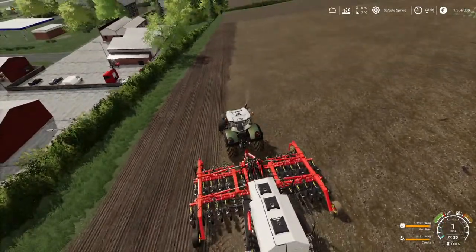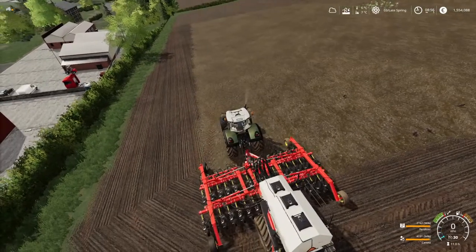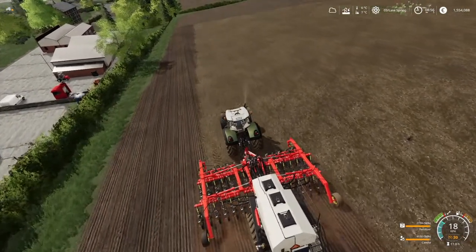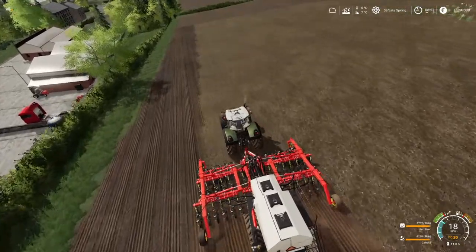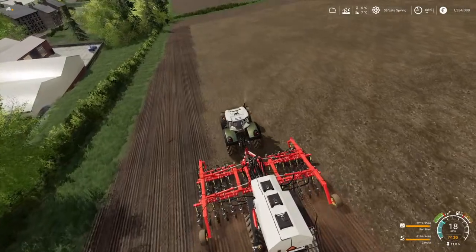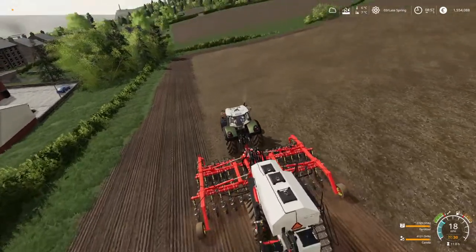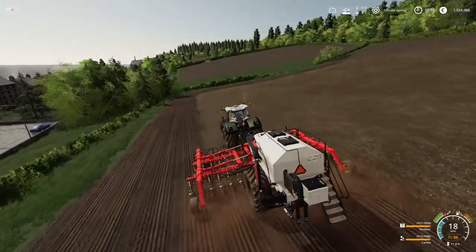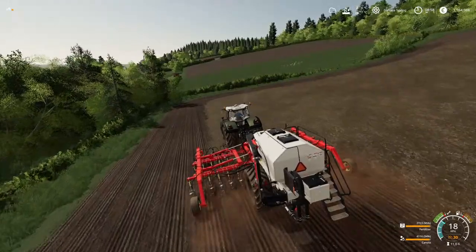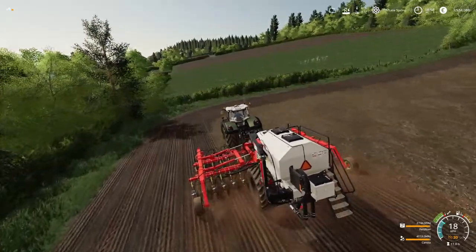It's a very manoeuvrable seeder, this. I actually really like it. And I'd say it's ideal for these fields. Not too big, but not too small either. So I'll do a bit of this, then we might go and do a little bit of something else, leave a worker to it for a little while, and we'll see how we get on.